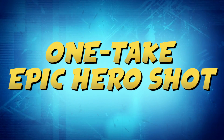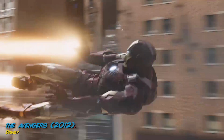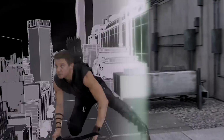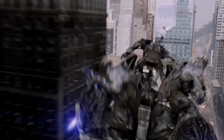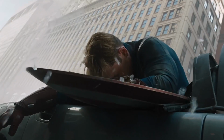One-take epic hero shot. Even now, this might be the most iconic shot in the 9-year history of the MCU. This is what all of Phase 1 has been building toward. This is a scene designed to look like a single shot with all of the Avengers fighting in unison at once. It still gives us chills. It doesn't look any bigger than the rest of the fights in the third act, or even as dramatic.